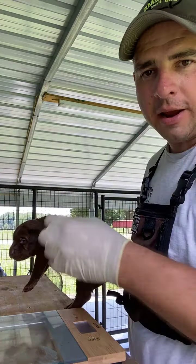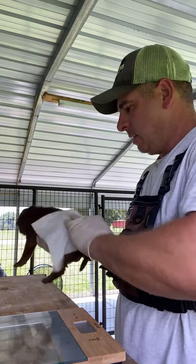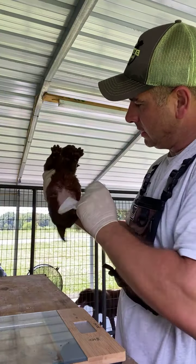My battery's trying to go dead, so I'm going to have to hurry it up here a little bit. They've been live this morning when I was out training my beagles, so let's see what this big rascal's going to weigh. What y'all guess? I'm guessing 3.5 pounds. That's a big old girl.